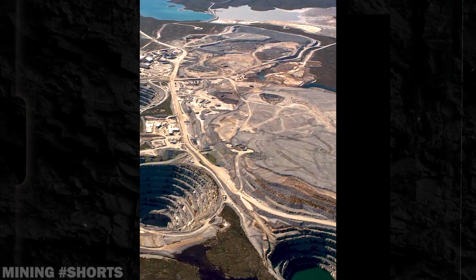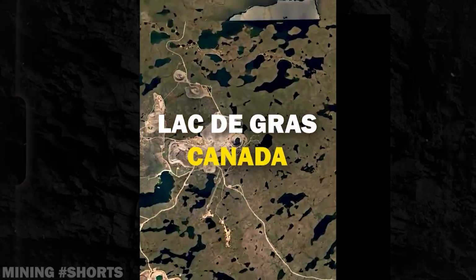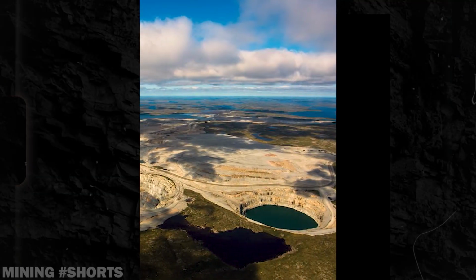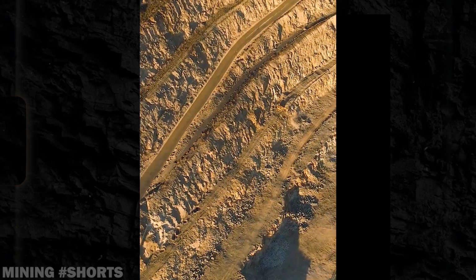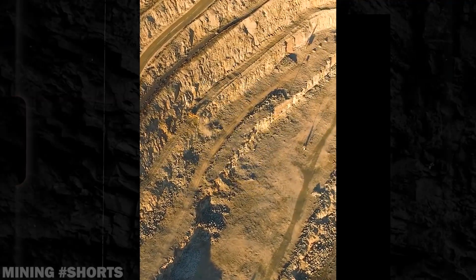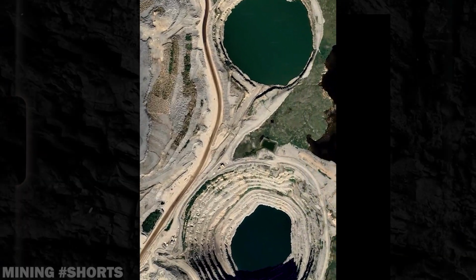Welcome to Ekati, Canada's first surface and underground diamond mine. The Ekati diamond mine is located in the Lac de Gras region of the Northwest Territories of Canada, approximately 300 kilometers northeast of Yellowknife. Operations officially began in 1998 with exploration programs dating back to 1981. Owned and operated by Burgundy Diamond Mines, the Ekati complex comprises two active mining operations, the Sable open pit and the Misery underground mine. Mining activities are conducted year-round despite subarctic weather conditions.